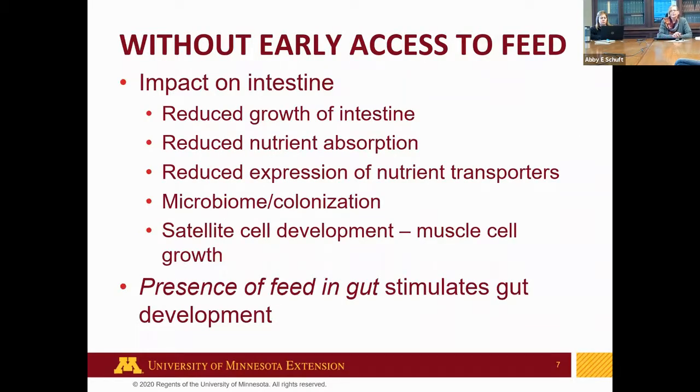So what's happening during that time period before the poults or chicks are placed on feed, and what are the impacts of that? The intestine actually initially is one of the fastest growing organs in the bird after the time of hatch once they're placed on feed. And that's because it's very important. I mean, if we're not getting the digestion and absorption, we're not going to be able to grow the skeleton. We're not going to be able to grow muscles and so forth.